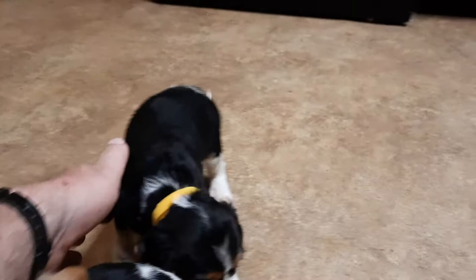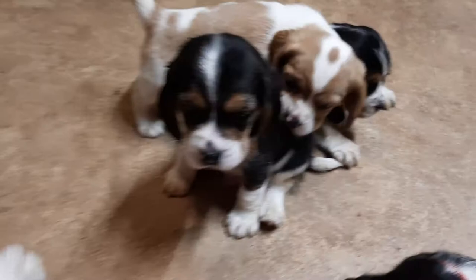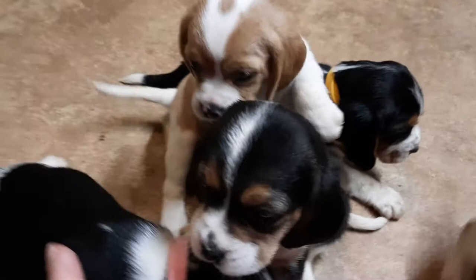Okay, and there's the yellow collar. I believe she was a female. She's getting up, moving around a little bit now. Yeah, she's a female. She's just a little sleepy. Okay, they're all very active, very healthy, very energetic. Bunch of little half beagle, half Cavalier Spaniel.